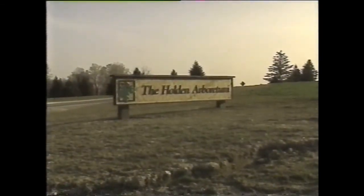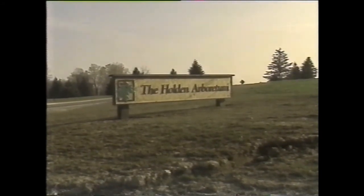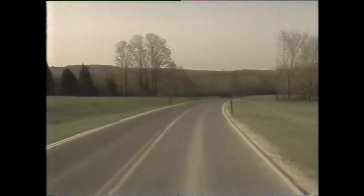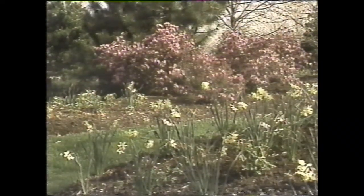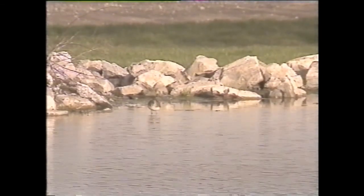Just about any time of year is a good time to visit the Holden Arboretum here in Kirtland, Ohio. But especially in the springtime, the wonder of these 3,000-plus acres can best be appreciated. Trails are filled with trees and plants that are ablaze with color. The many ponds and lakes that dot the arboretum are a quiet oasis of beauty and tranquility.